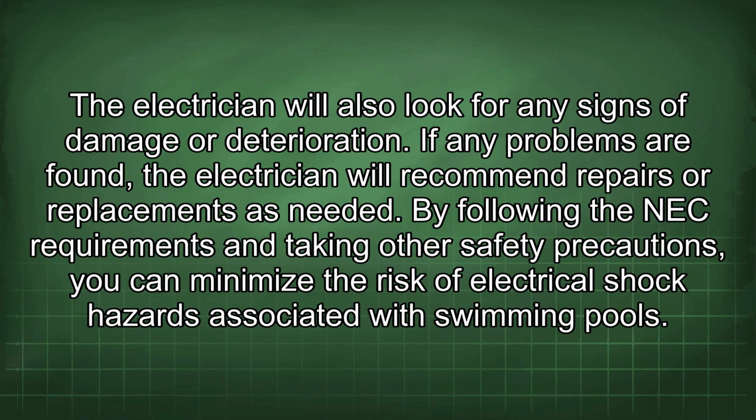By following the NEC requirements and taking other safety precautions, you can minimize the risk of electrical shock hazards associated with swimming pools.